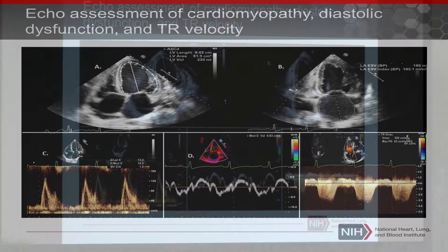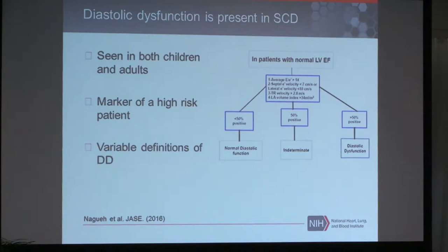So diastolic function, first of all, is seen in both children and adults. It's a marker of a high-risk patient. The difficulty is that you almost need to have an echo specialist to help you, and even we don't have a good definition for diastolic dysfunction in sickle cell patients. The reason being that this is from our echo guidelines. It's a little small, but the three or four criteria that we use to diagnose diastolic dysfunction and to grade it, well, there are a lot of confounding issues in sickle cell patients.